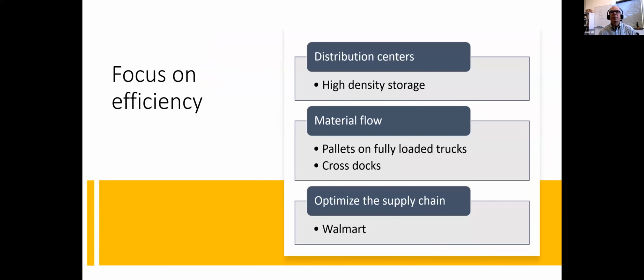Back then, there was a focus on efficiency. We have these large distribution centers, and the picture we showed you for Amazon is not quite a distribution center, but what you saw in there, all the automation and stuff flying around, is sort of what a distribution center does, but the focus is on very high density storage and moving pallets very efficiently. And Nathan's already mentioned cross stocks. Well, cross stock was an invention of Walmart in order to make transporting pallets very efficient.